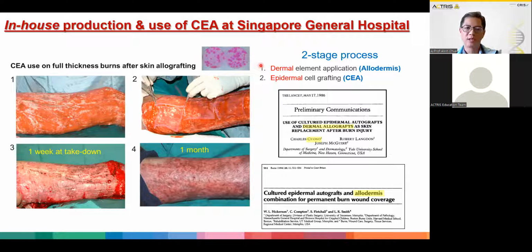Typically we use a two-stage process. We first graft with an allodermis, again, as I said, to give support for the epithelial cells, followed by the CEA grafting. All this work was done on the back of work previously reported by Cuono and Hickerson in the 80s and 90s.